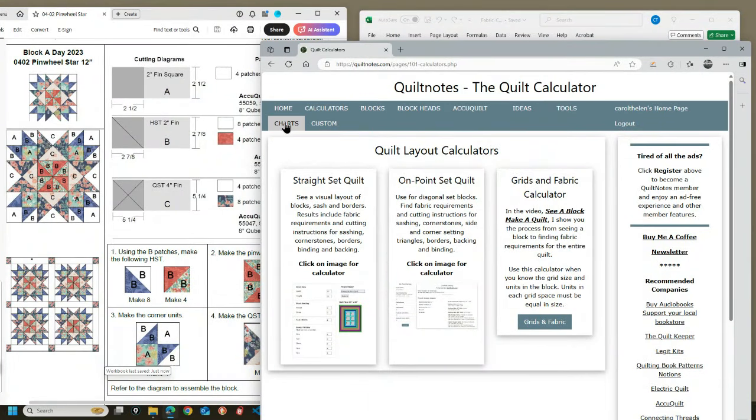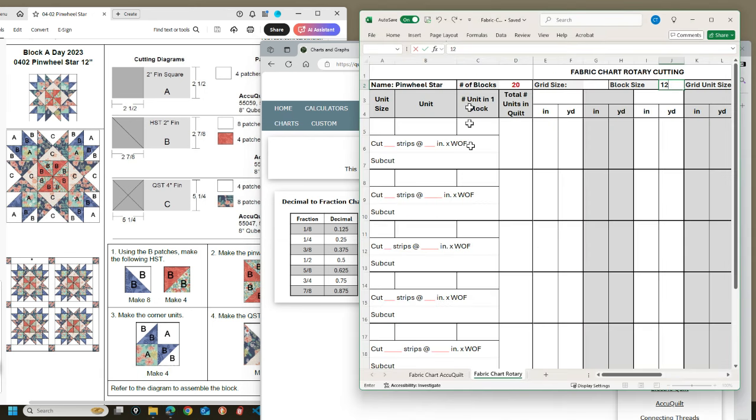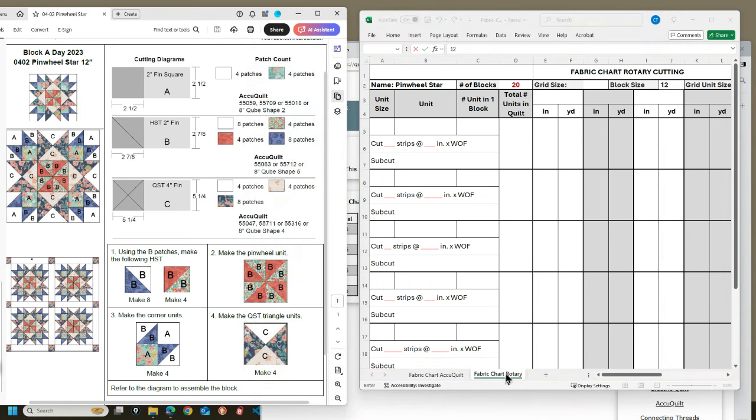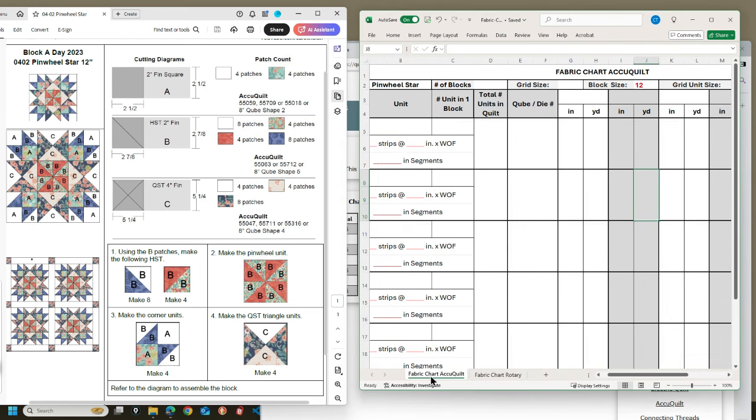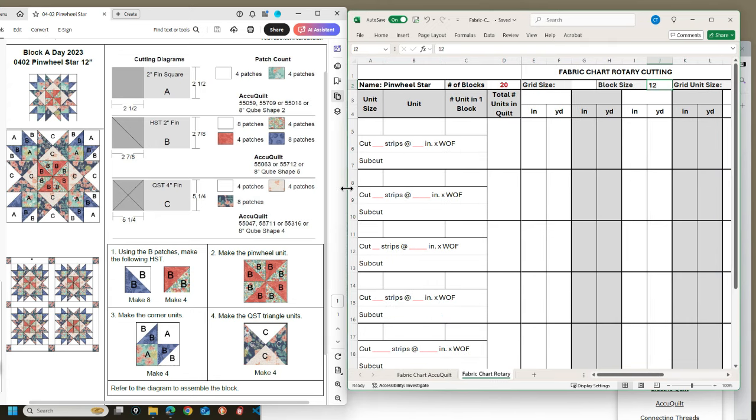Next, I want you to go to the Charts tab, and we have 2 fabric charts here, PDF version and Excel version. In each of these versions, there's a chart for rotary cutting and there's a chart for AccuQuilt cutting. They're all together. So just download the ones you prefer and use those. This is the Excel version that we're going to use, and you'll see down here there's a fabric chart for rotary cutting and a fabric chart for AccuQuilt cutting. They're really close to the same, but there's a small little difference, and I'll go over both of these for you. And I'm going to use the rotary cutting version right now.